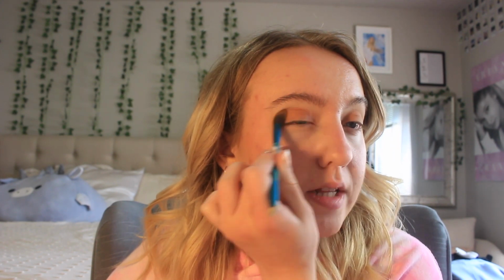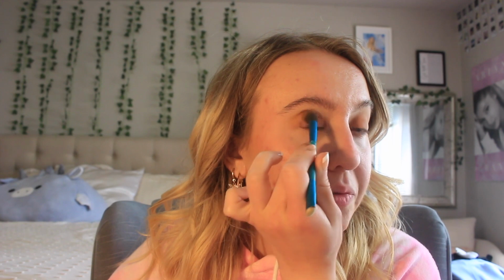So yeah, those are my two favorite shoes. If you have any recommendations of any other comfy walking shoes, let me know down in the comments. I would love to know what you like to wear.